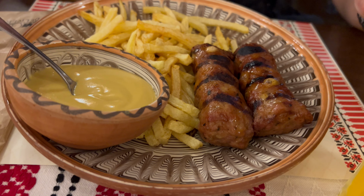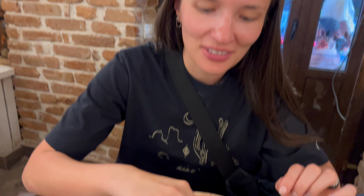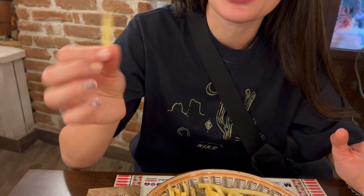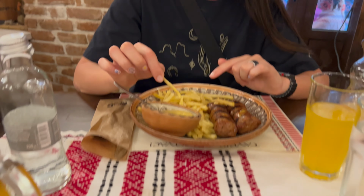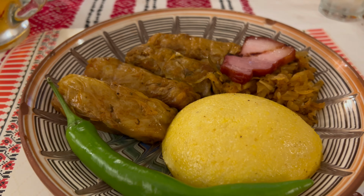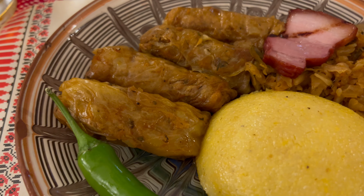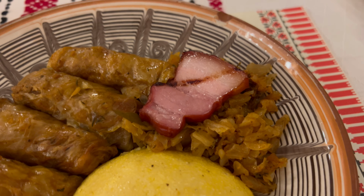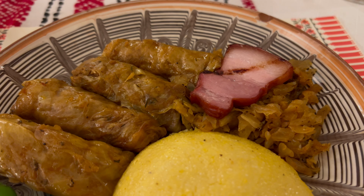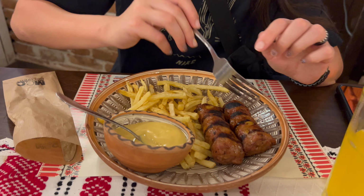Let me see. This is Michi? Michi. I think this is like a mustard sauce. This is country fries, instead of steak cut fries. Yeah, but I prefer this one. I like it. This is my sarmale with the giant chili and cabbage, yep, polenta, and then some pork. What's below that? This is sauerkraut. Oh, it's sauerkraut? Okay. Mustard sauce. Okay, let's cut a little piece.